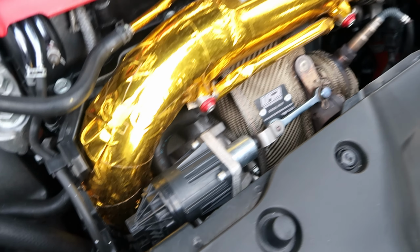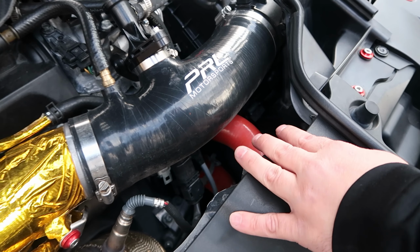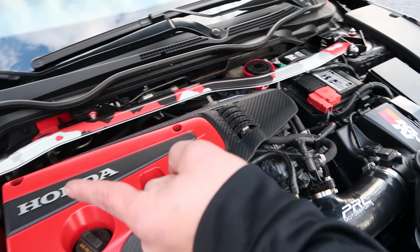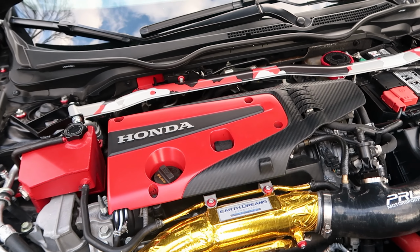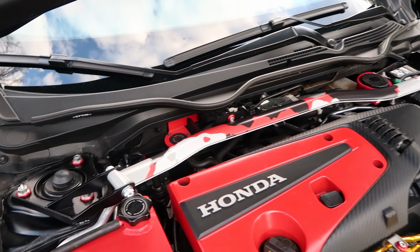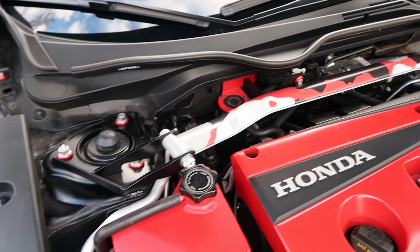I have Power Rev Racing radiator hoses, 5-ply. I have Mishimoto overflow tank. I have a Hasport solid rear motor mount. I have Acuity shift linkage bushings. I have the Cusco bar. I have Mishimoto oil catch can.